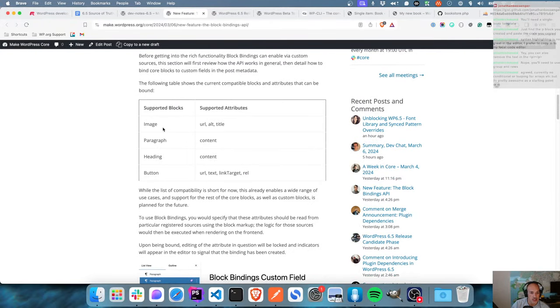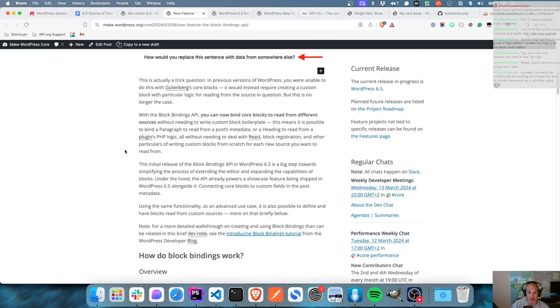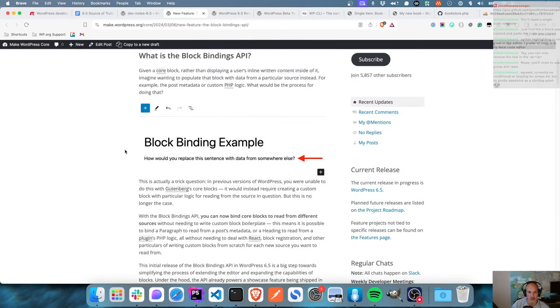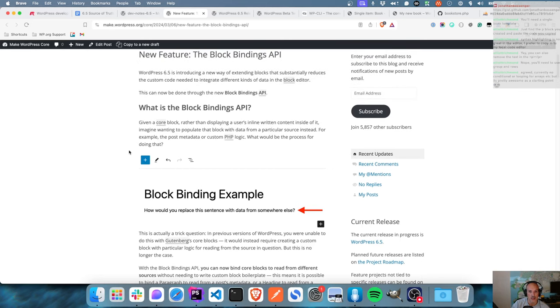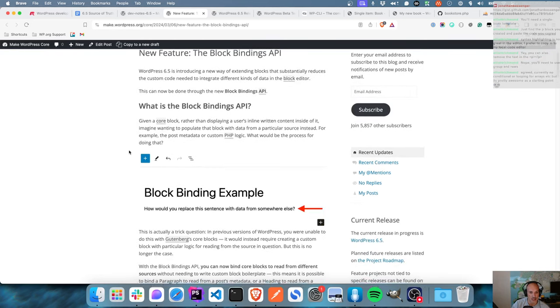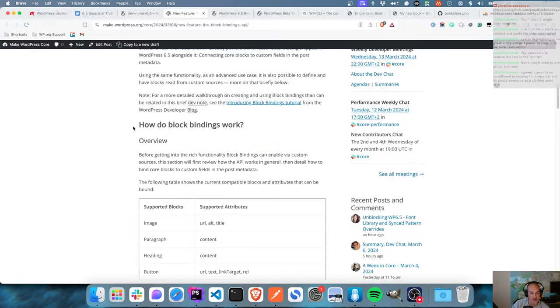So currently, as mentioned, it supports the image block, the paragraph block, the heading block, and the button block. This is very much still a developer-focused feature. So if you're building themes and you want to use custom fields, this is a great way to include data from custom fields, or any kind of custom data. This is very, very exciting, actually, I have to be honest. I love the fact that the picture says, how would you replace the sentence with data from somewhere else? Okay, so that all works as expected.